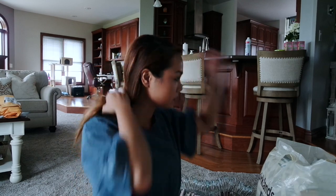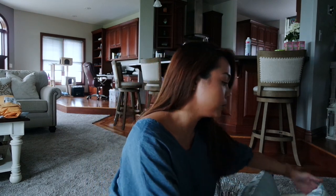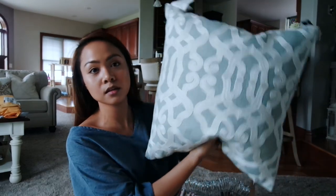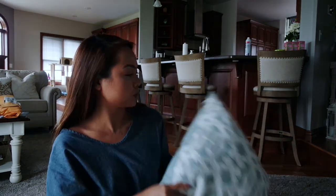And then at Kirkland's, I got two pillows. It took me 30 minutes to decide on which color because this comes in a cream and a silver. I ended up with the blue because all of our throw pillows on the couch over here are beige. I kind of needed a pop of color. So I got these. Look how pretty. I love it.